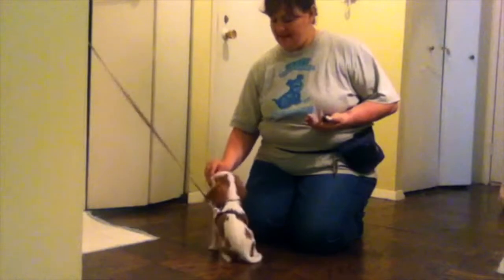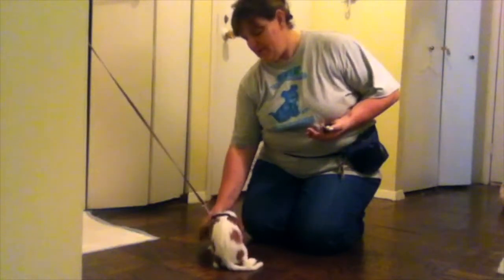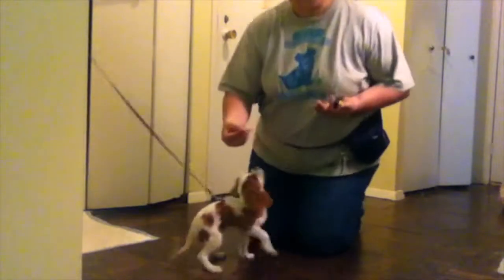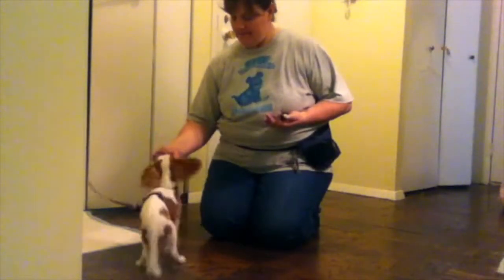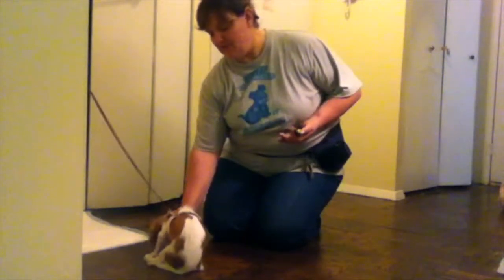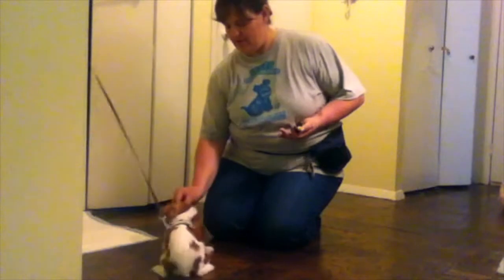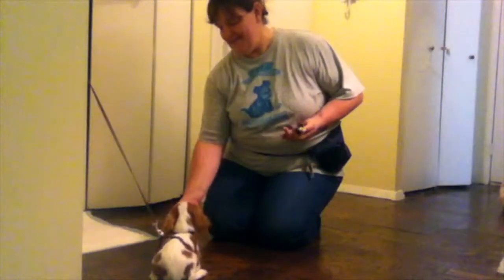Cool. So we start with the sit and we move it toward the floor. Good girl. I'm just luring her into the behavior. I want to make sure that leash isn't interfering. And she's cultivating a hand signal at the same time. Oops. If she doesn't actually down, the treat goes away and we start over. Good girl. Perfect.